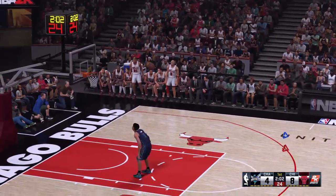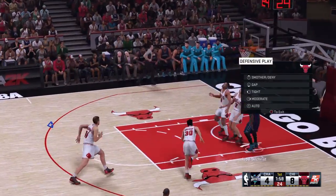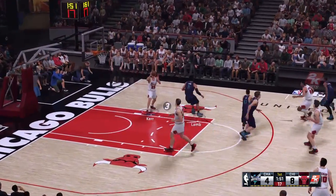Kerr can't get the heave to fall. I'm not even going to comment on that one. Neither am I. I mean, if you're going to attempt a buzzer beater, I guess I will comment. Make sure there's actually a buzzer to beat.